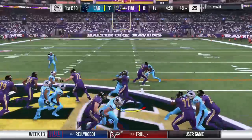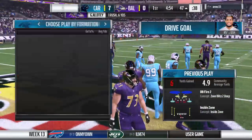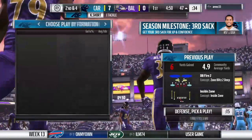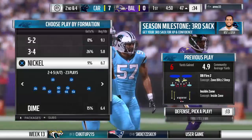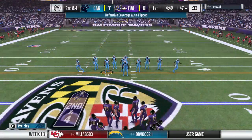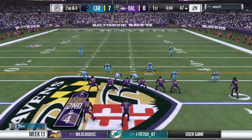They'll run it now out of the gun. And able to push his way forward here for a good little gain. It's a 6-yard pickup, and it gets him to 2nd and 4. See if they stay on the ground for 2nd down. And the D-line pinching together must be expecting the run.